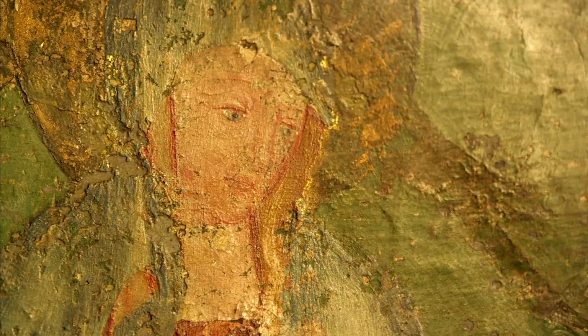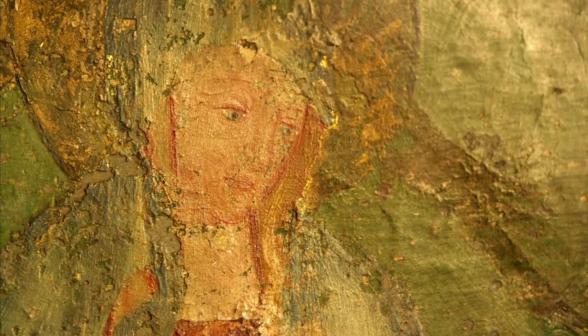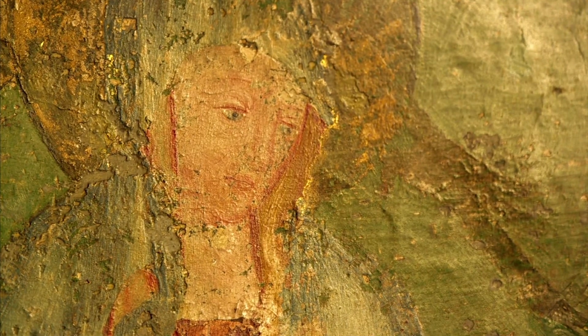But Jane, it seems strange to find such a high-quality piece of sacred art in a place like this. Why is it here and what does it mean? It's connected with the workings of the Royal Mint, which was based here in the Middle Ages. And as a prestigious space, it would be decorated with a rich painting.